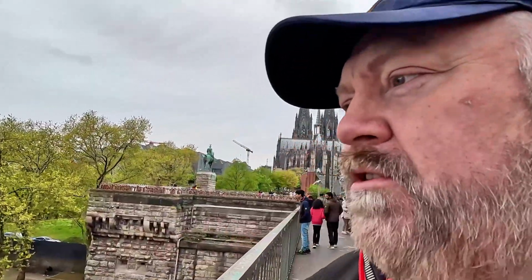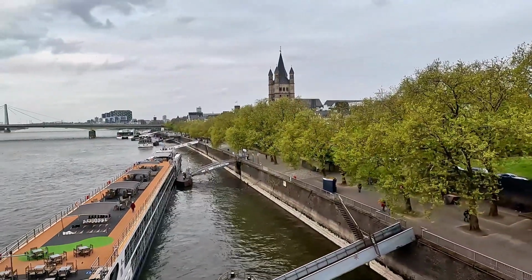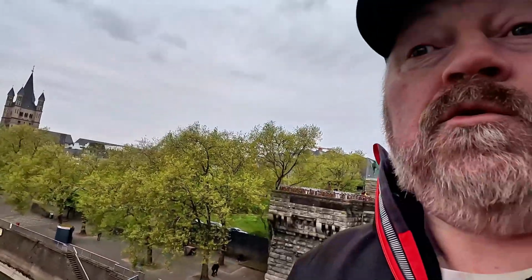And as you can see there, folks, there's a lot of the river cruises. Their ships or boats are here. Maybe in a future video we'll do a cruise on the Rhine. That might be quite good.